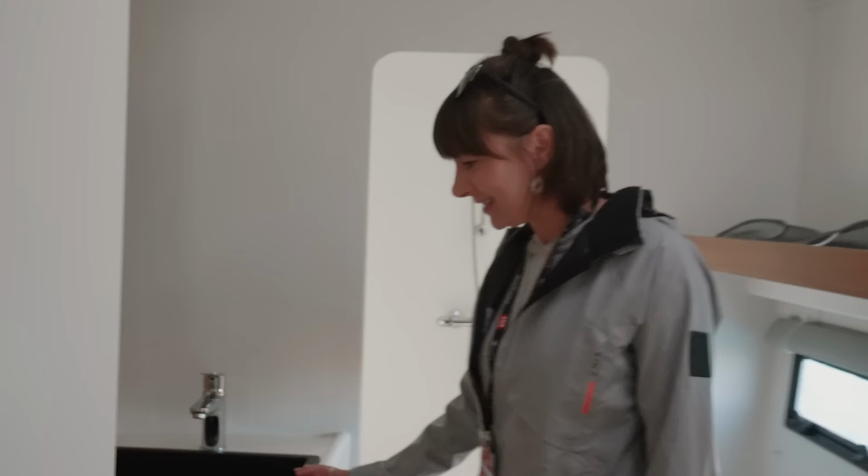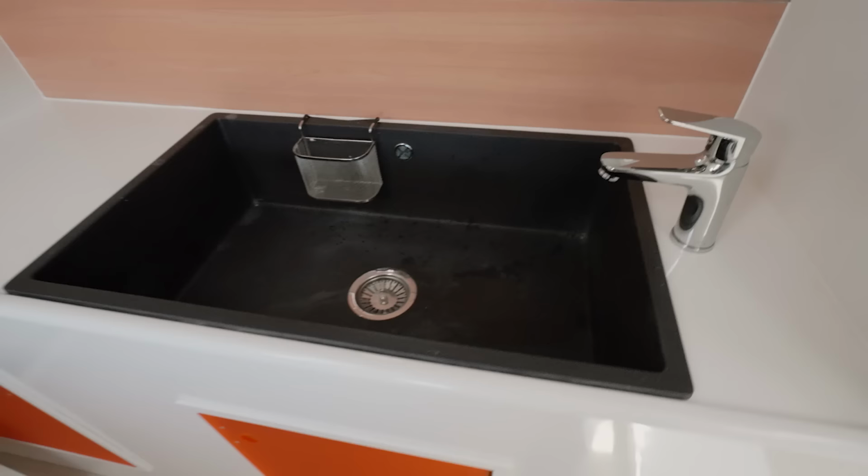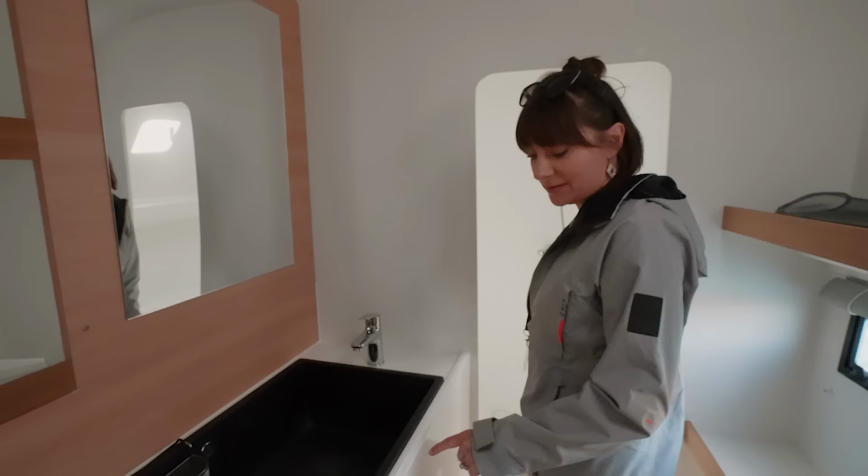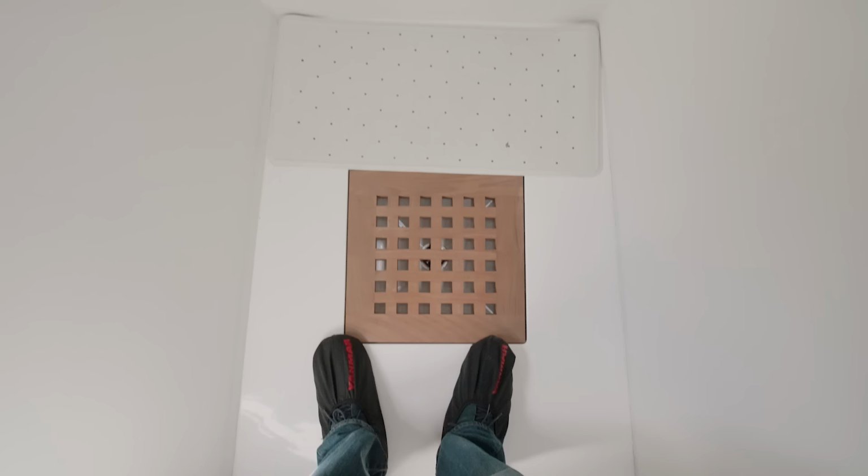That is a big sink. Wow. I wonder if they did that extra large for doing laundry. It's a good idea if so. In the shower. Shower is huge too.